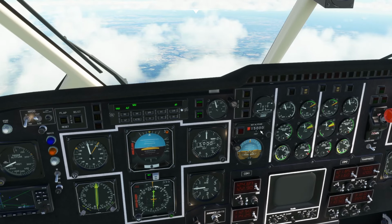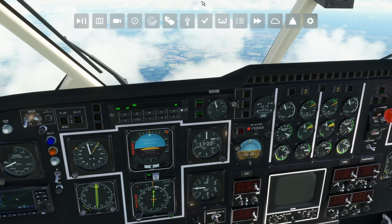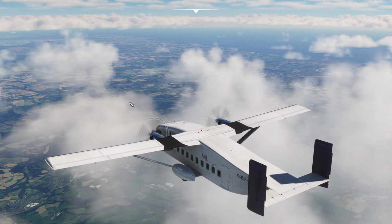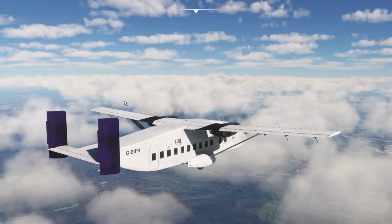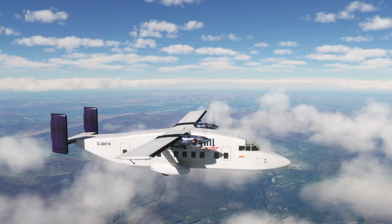So you can see we're still cruising. We've got plenty of gas on board. We've barely burnt £200 in our flight so far. In a 737, you sneeze and you've burnt £200. It just shows how much more fuel efficient these smaller aircraft are.